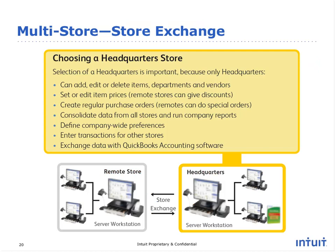Headquarters consolidates data from all stores and runs company reports. They define the company-wide preferences. It can enter transactions for other stores, including transfer slips, so transferring product from store to store. And that's the one that exchanges data with QuickBooks accounting software. So headquarters is important, and so is POS Workstation 1.